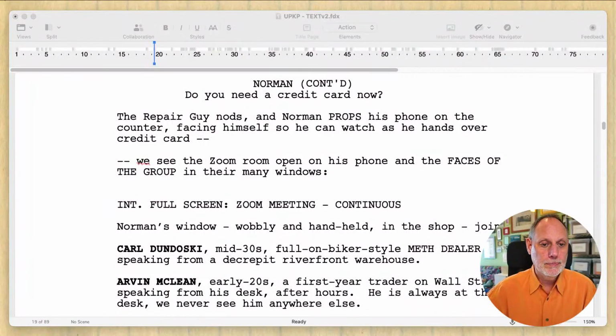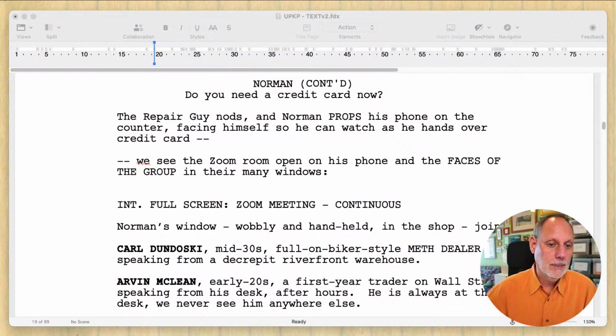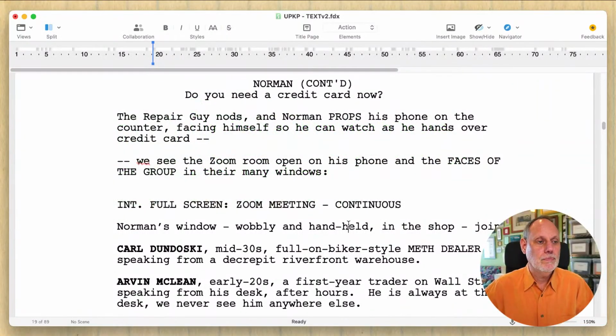So yeah. Hello, Roddy. My goodness, 40 plus books. Cool. All right, I'm just going to keep writing because I got to write here.